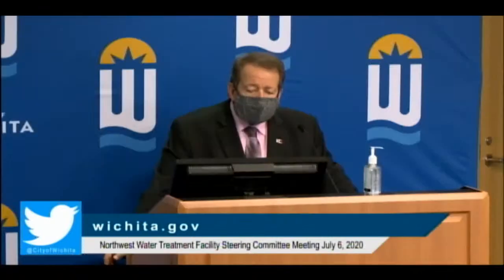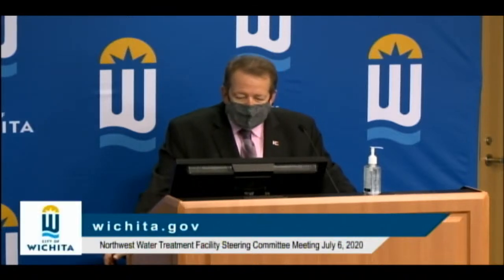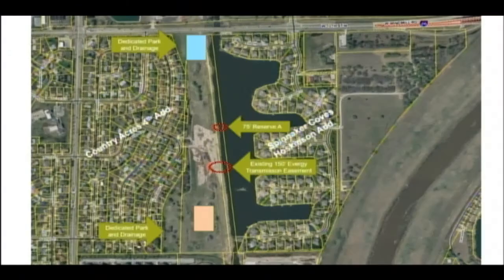Hey, Alan, when everybody's talking about everything being underground, are the vaults and everything underground? You're not going to have any incoming transmission lines? Is it going to be on poles or within the substation? There's an existing transmission line now in that 150-foot easement running along that property. So there are existing lines there now. It would drop off of that line to this substation. The substation infrastructure itself is above ground.